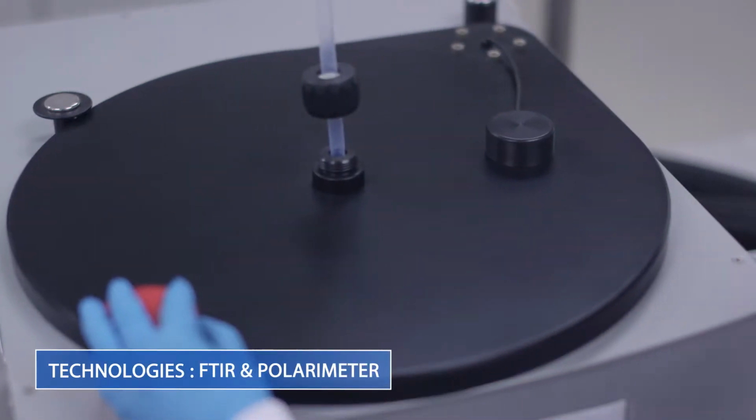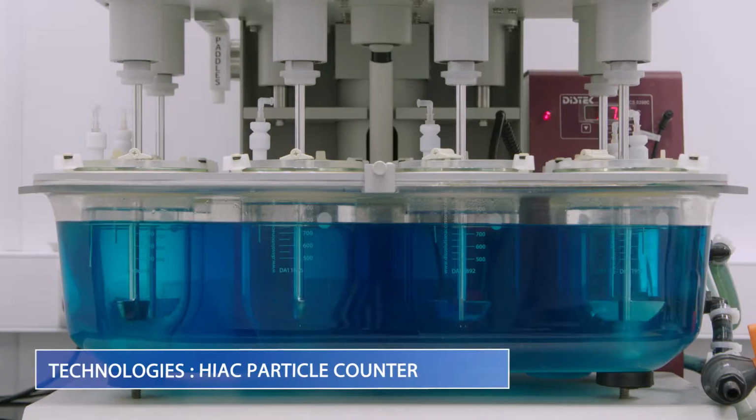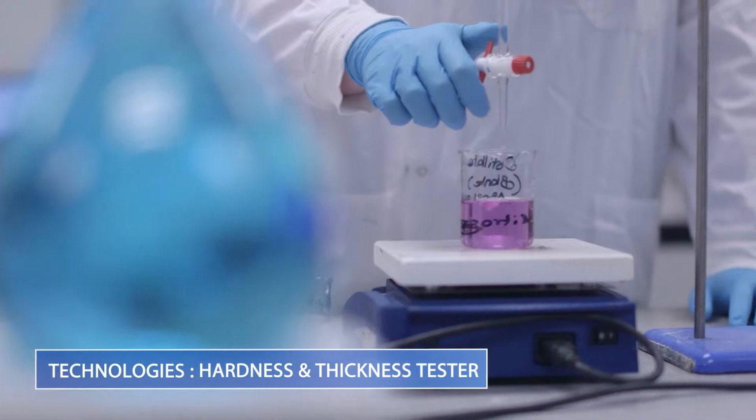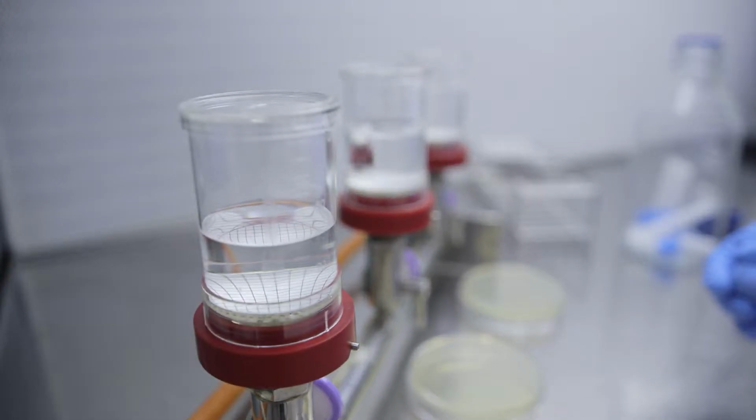So this allows us to do complete testing from a pharmacopoeia monograph point of view, but we also can do client-specific testing where they transfer methods into us. We do various cleaning validations that can be for whole-time studies within the pharmaceutical side.